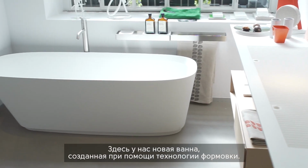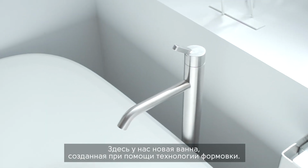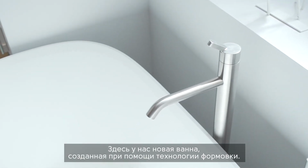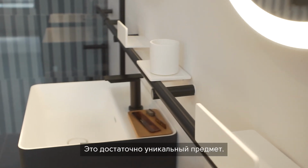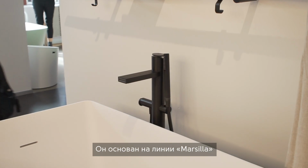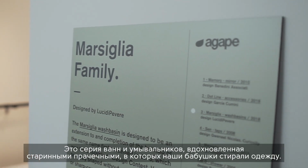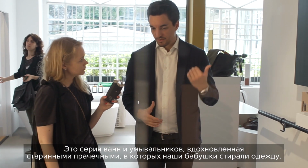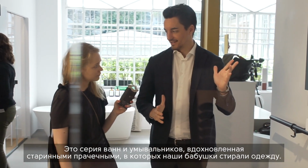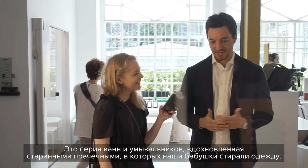Here we have this new bathtub that is a development we did with the technologies of molding and production. This is pretty unique, as you can see. It's based on the Marsiglia range. Marsiglia is this range of bathtub and wash basin that is inspired by the old wash houses where our grandmas used to wash our clothes.